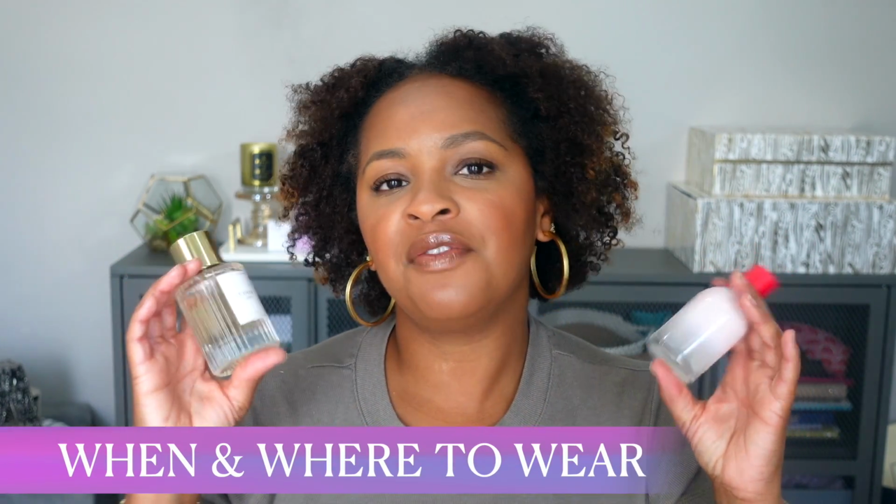And again, part of that wear is a skin scent on me. So I would say probably around the 3 to 4 hour mark, this one turns into a skin scent on me. So for both of these fragrances, I feel like they are pretty comparable as to when and where you'll wear them. They would be perfect for any type of office job, hospital job, any day-to-day scent, perfect for bedtime. It's just very inoffensive, and I feel like you could wear it for any of those type of occasions.